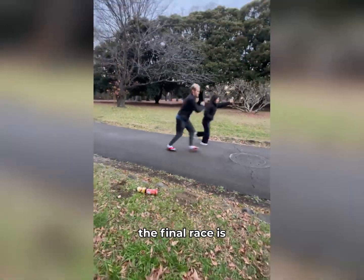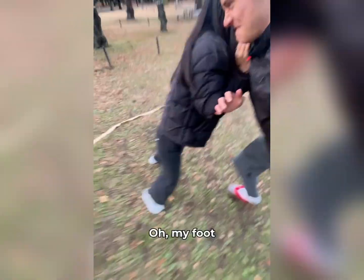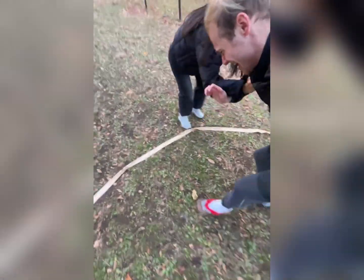Before the final race is sumo. 2, 1, go. Oh, my foot's slipping. This is actually hard. Oh no.